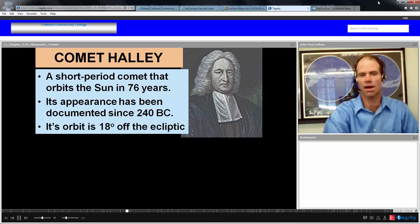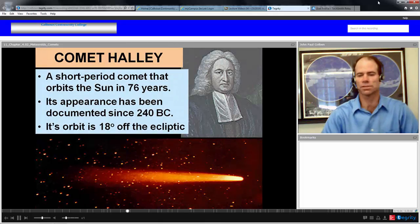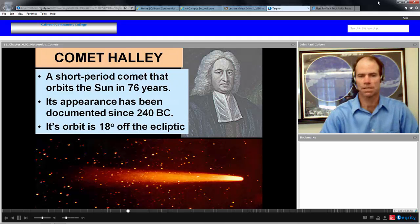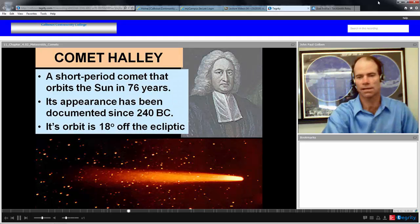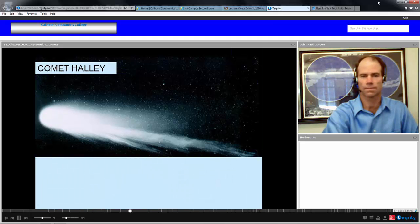The orbit of Comet Halley is 18 degrees off the ecliptic, and here's a picture of Halley down below here. So the fact that it's so close to the ecliptic is further evidence that it is part of our solar system, originating from the Kuiper Belt. Here's another picture of Comet Halley.